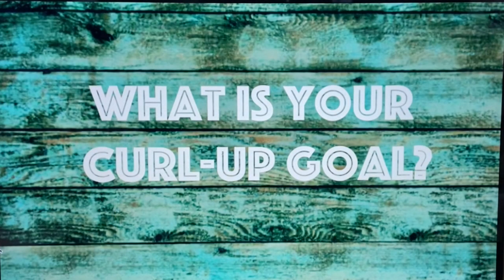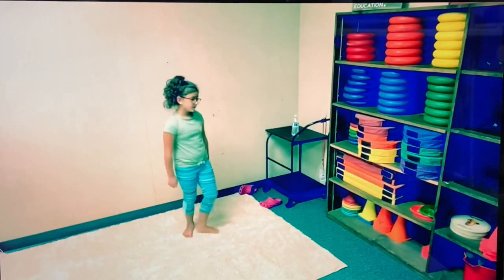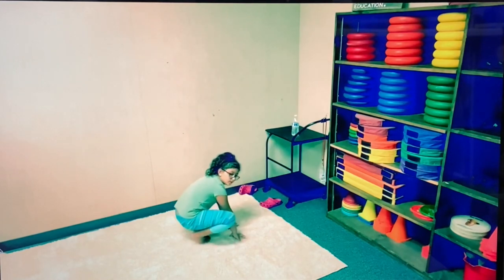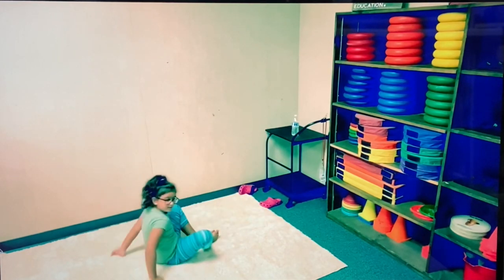What is your curl-up goal, exercisers? Is it 1? Is it 6? Or maybe you're trying to go all the way to 12 today. Make sure your goal today is either the same as yesterday or one more than yesterday at the very least.